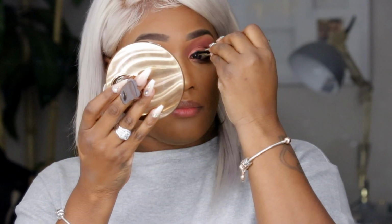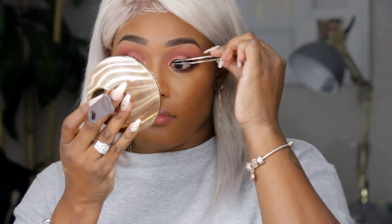Put some on my nose in this little area. Alright. Let's apply these lashes first. Alright, that is my lashes. So I'm going to go ahead and put my liner on. What happened?